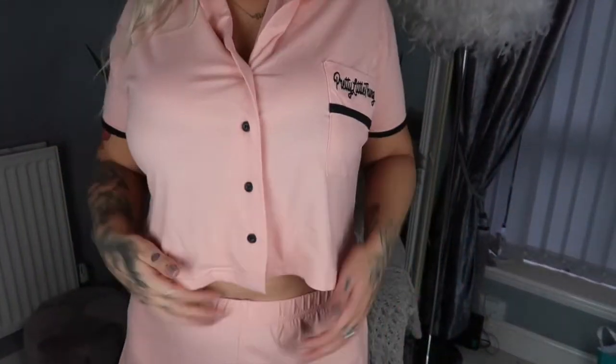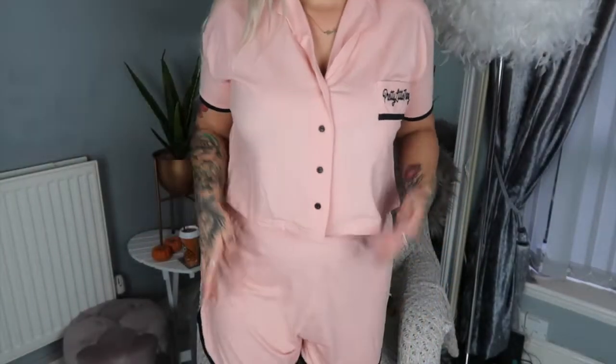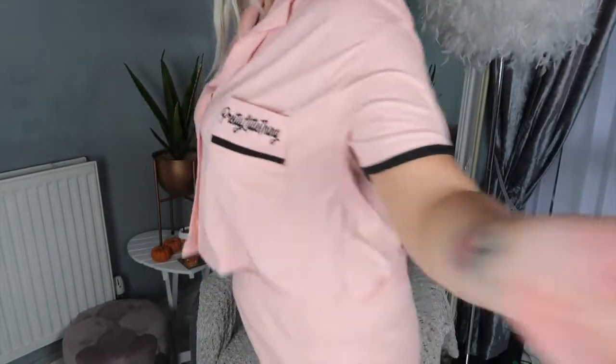Right guys, so this is the 2-piece pajama peach set. Wow, that's a lot of peas. I quite like this. It's not too tight for you to be uncomfortable when you're asleep, and it just fits nice. It's soft, it's cozy. This is the top, so it's got the embroidery there. It's quite a cropped top. I'll show you. So it's quite cropped here, which is fine because it's not like my belly's all out here. It's not like my belly's out all this way. And then the shorts are cute. You can't see them.